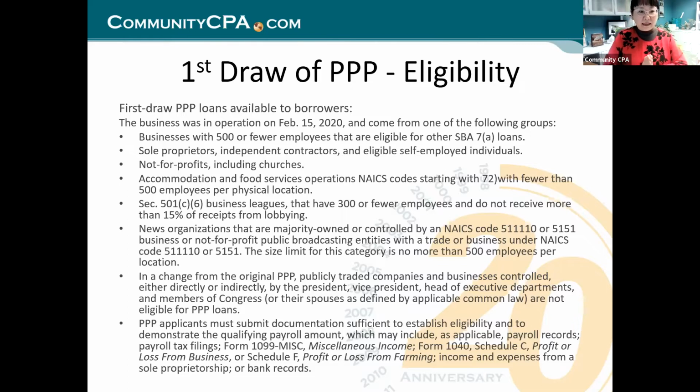And then it says, for the first draw of PPP, if you are NAICS code 72, and that is great, you must have fewer than 500 employees per physical location. So that is important, because if you are a corporation and your overall employee count is over 500, then you don't qualify. But what if you have all these little locations, with only 10 people at each location? Then you qualify. So that's NAICS code 72, restaurants and hotels. And also 501(c)(6) organizations, they were not eligible before, now they are.